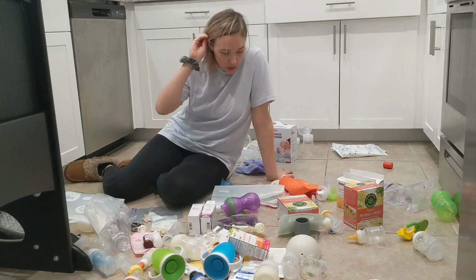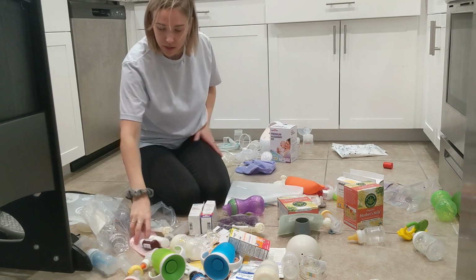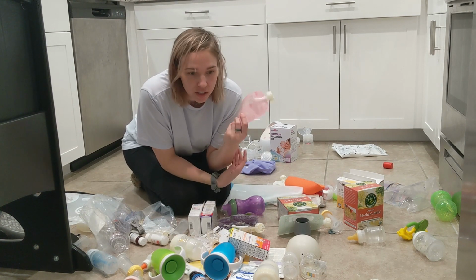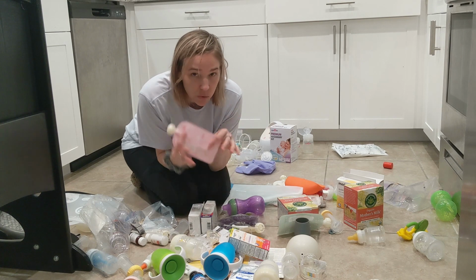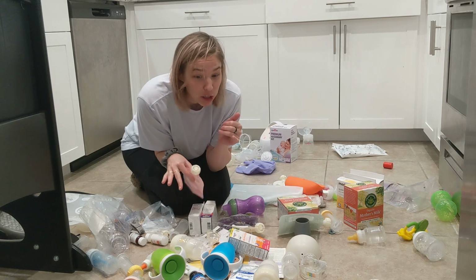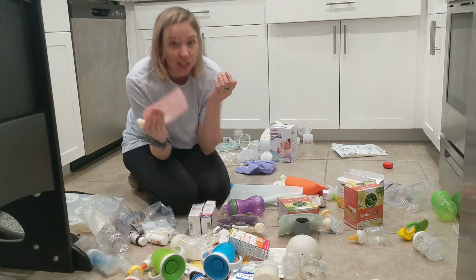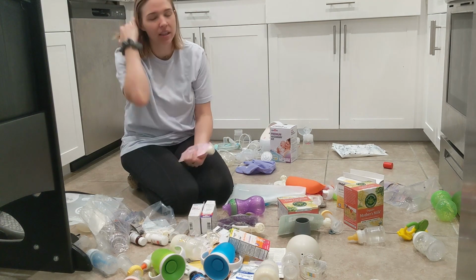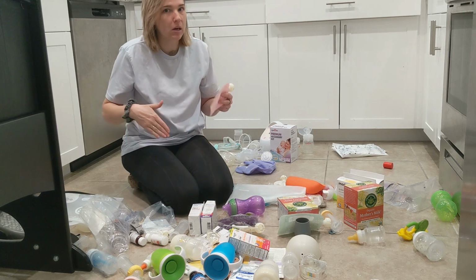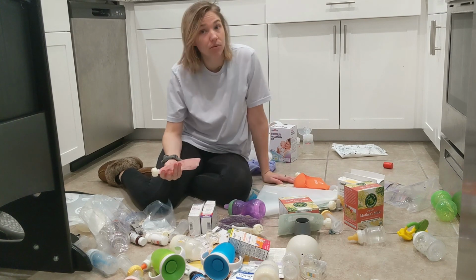Okay, so something that is new to us that we've just started using a lot are these reusable pouches. We started looking for the little squeeze pouches of prunes because we wanted to make sure Parker's poos were, you know, smooth and good to go. So we found, what's it called? I think it's called Plum Organics. We found that brand and started getting those, and then we started experimenting with all the different other options they have, and she really, really liked those.